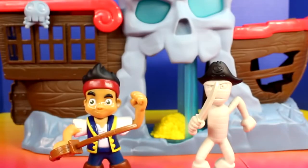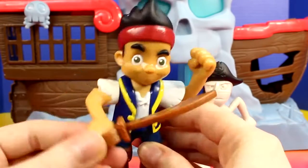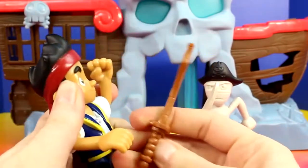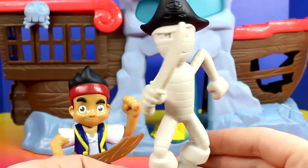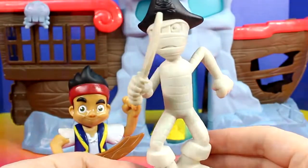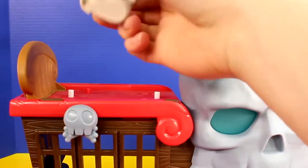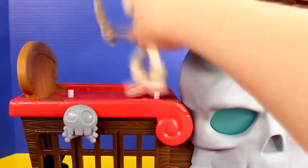So this is all the cool stuff that comes with the set. It comes with Jake, and as you can see, his arm moves like this. He also comes with this wooden sword. And then it comes with a mummy. Woohoo! The curse is broken! You can put the characters up here for battle action.